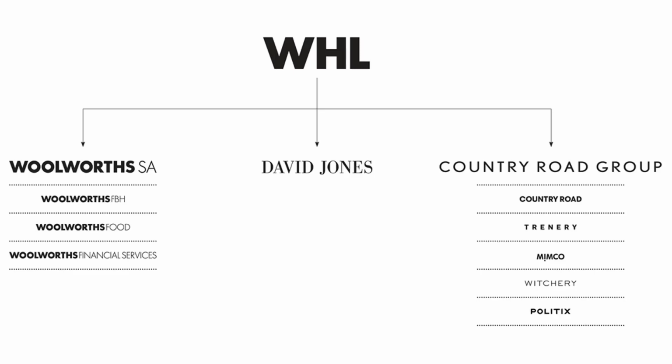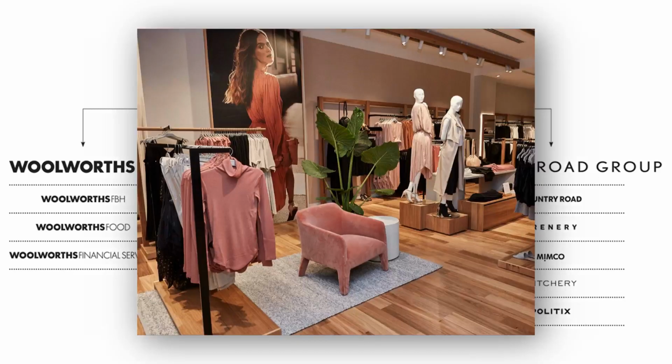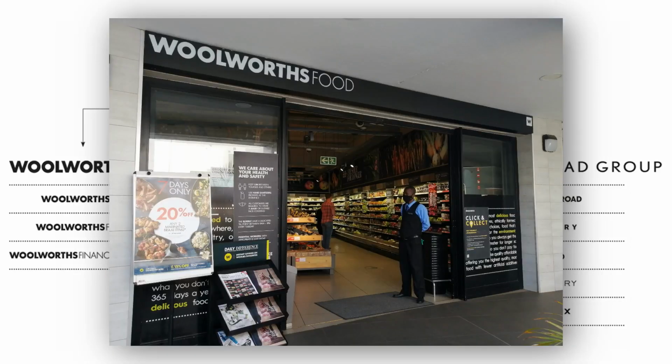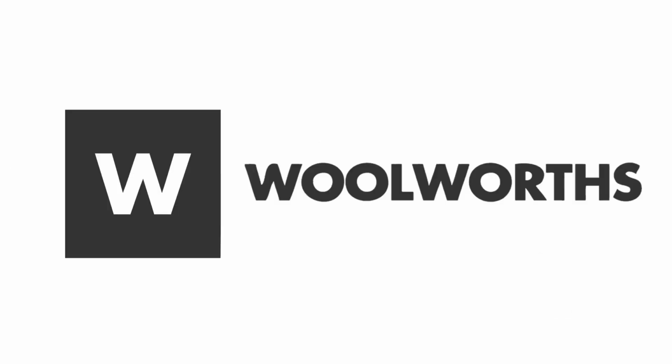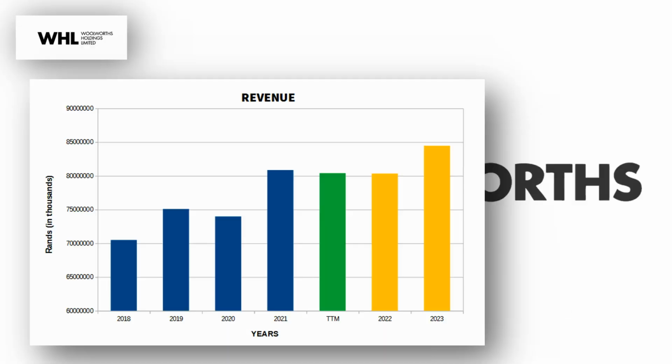The group is in the retail industry and offers the following products and services: clothing, footwear, accessories, groceries, beauty products, homeware and financial services, and it operates in Australia, Botswana, Zambia, and New Zealand, among other countries. Now let's look at its financials.